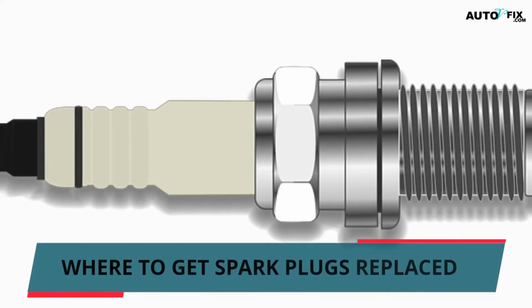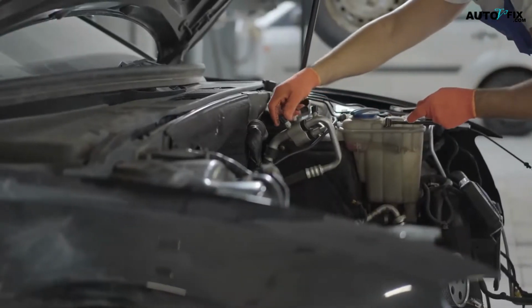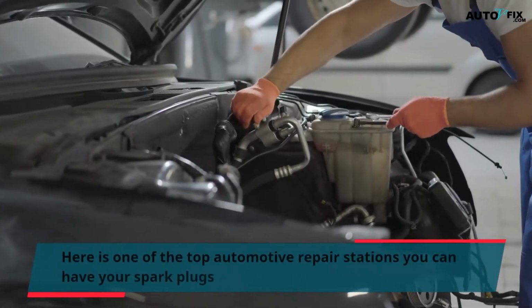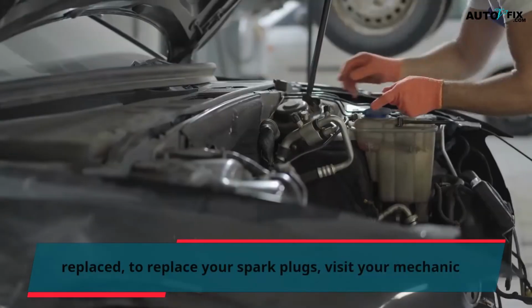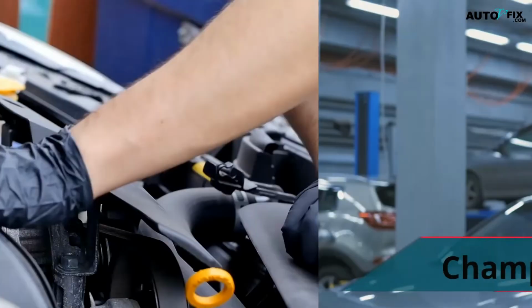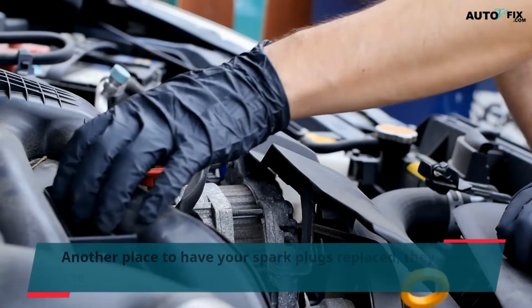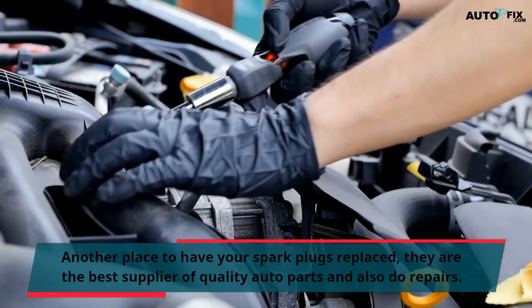Where to get spark plugs replaced? Your mechanic. Here is one of the top automotive repair stations you can have your spark plugs replaced. To replace your spark plugs, visit your mechanic. Champion Auto Parts. Another place to have your spark plugs replaced. They are the best supplier of quality auto parts and also do repairs.